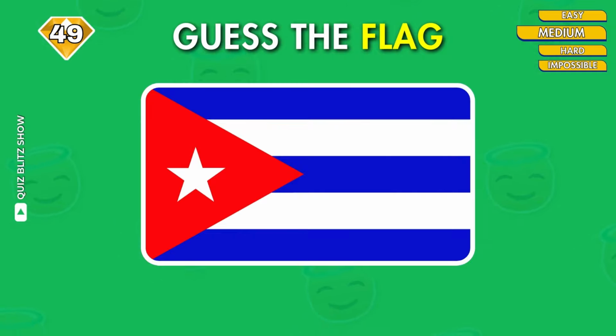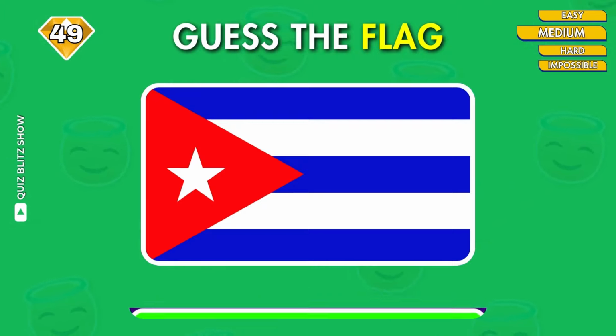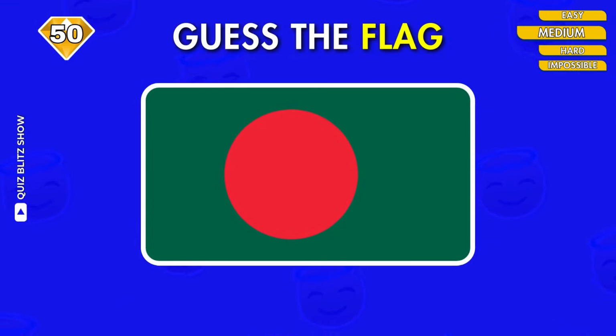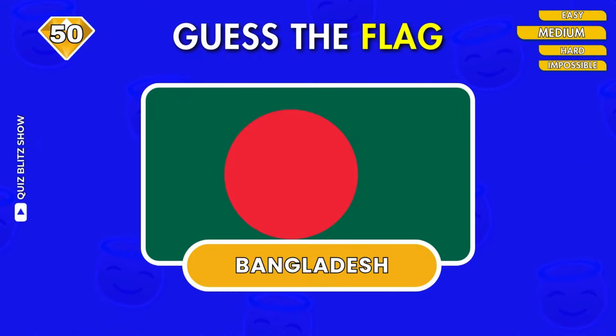Time to test your knowledge again. Which flag is this? Absolutely, that's Cuba. Let's see if you can ace this one. What country is this flag from? You're correct. This one is Bangladesh.